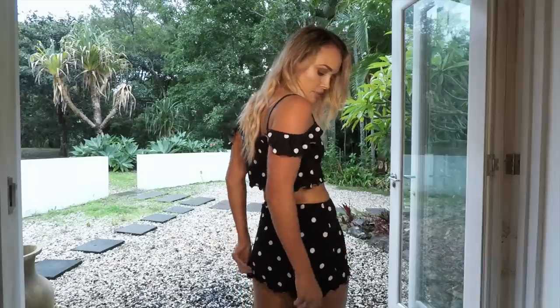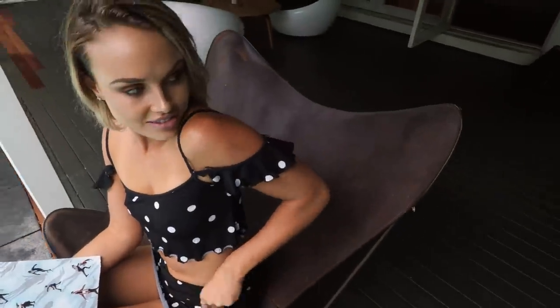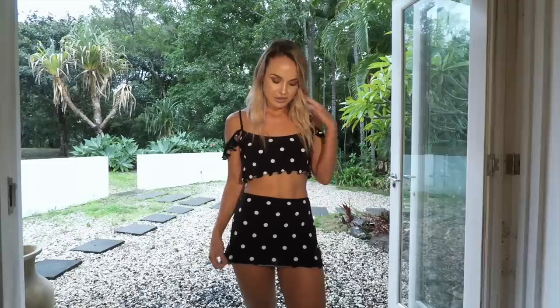It's a little bit short, so probably could go a bigger size just to make it that bit longer, but overall I think it is a really cute outfit. I would probably wear this out to lunch with my girlfriends. You could pair it with a nice little bag, a pair of heels, and dress it up a little bit. Or you can dress it down and wear it casual and go shopping with it. So again, either or, super cute.